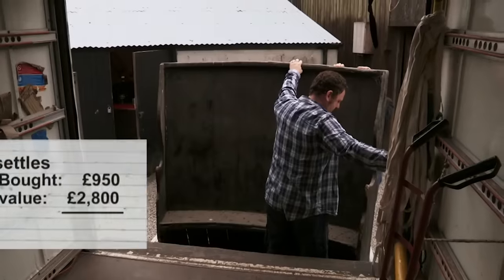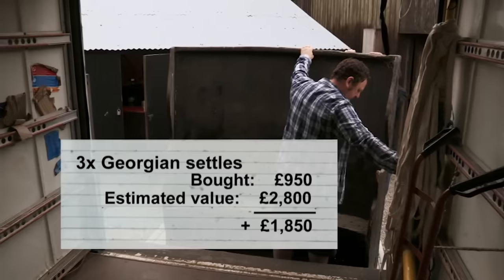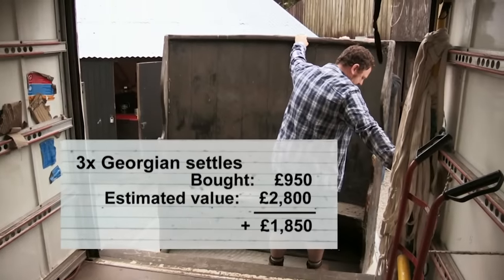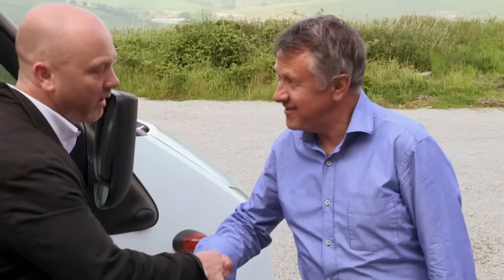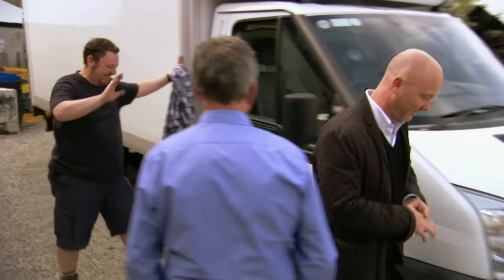Lovely. Today I've managed to walk away with three good original settles. And the best thing about it is I have perfect provenance. Each one of those is from the Jamaica Inn. That is really going to help. That's a nice thing to know. Kevin, thank you. Great having you here. No, thank you. Thanks for having us. Good to see you. Bye-bye. Cheers.